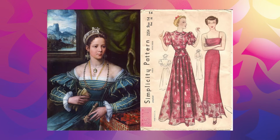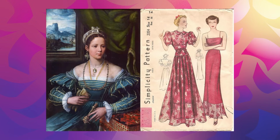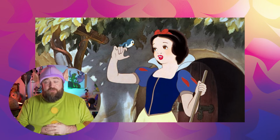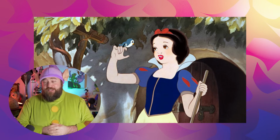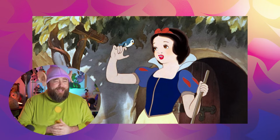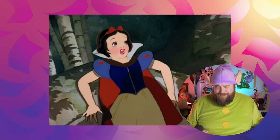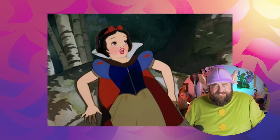So pay close attention as we work our way through all of the Snow White history and see if you can find the echoes of 1930s fashion in this 16th century princess. And really keep an eye on these puff sleeves, because when it comes to costume designers, that's where I guess they have the most fun with Snow White costumes, is weird puff sleeves. So buckle up, I guess, you sleeve enthusiasts.